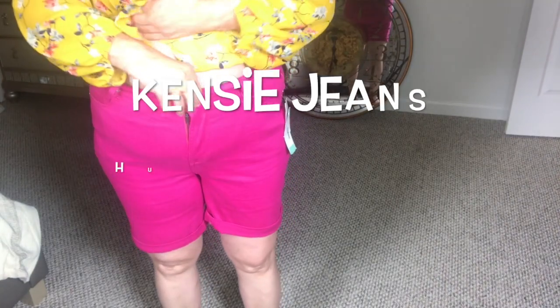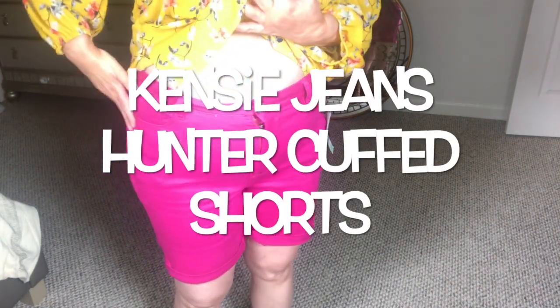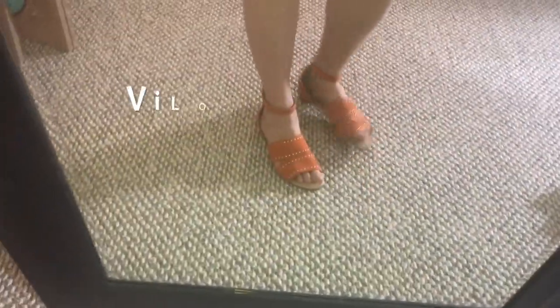Now, these shorts, I requested shorts. Carlin was so kind that she sent me 2 pairs. And I told her that I'm in between sizes. So these are a size 14W and they're just a little bit snug. I know eventually they're gonna be loose, but right now I just want to spend my money on things that fit perfectly right now. I love the pop of color in these shorts, and I almost didn't send them back.